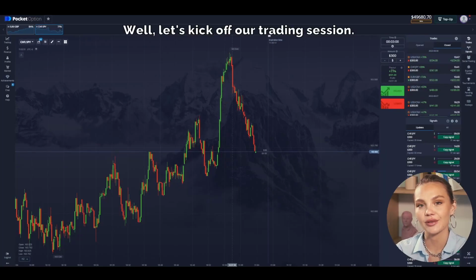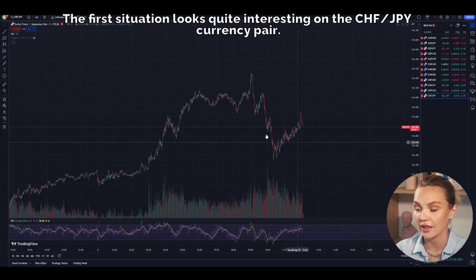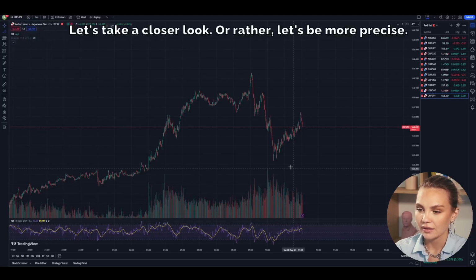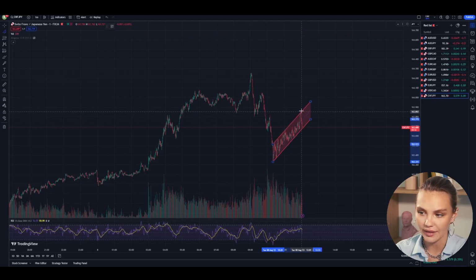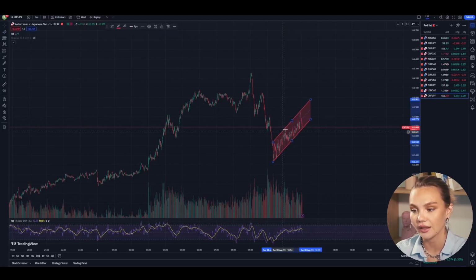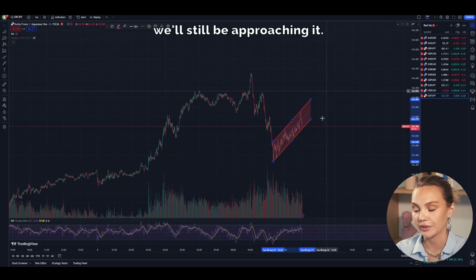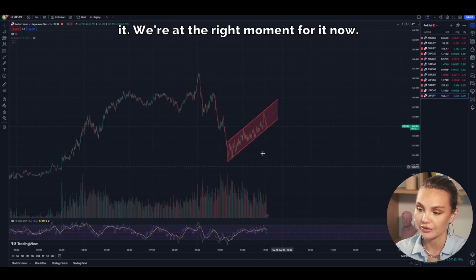Well, let's kick off our trading session. The first situation looks quite interesting on the Czech franc and Japanese yen currency pair. Let's take a closer look. Or rather, let's be more precise. Here we can see an ascending channel, and at the top, there is a small resistance zone. Nevertheless, we'll still be approaching it. Most likely we'll be breaking through it. We're at the right moment for it now.